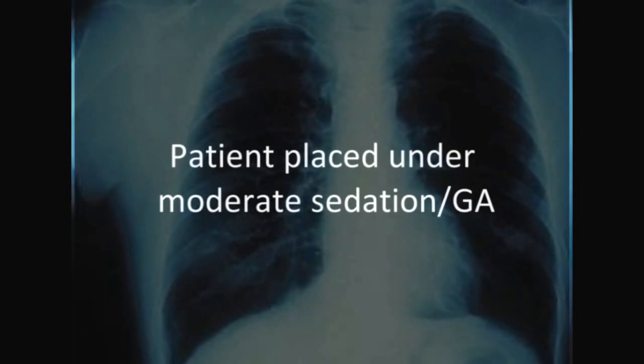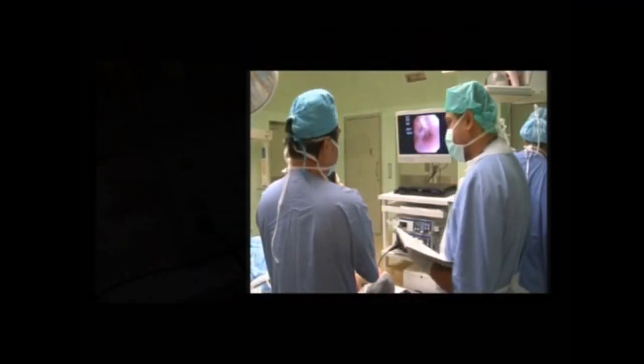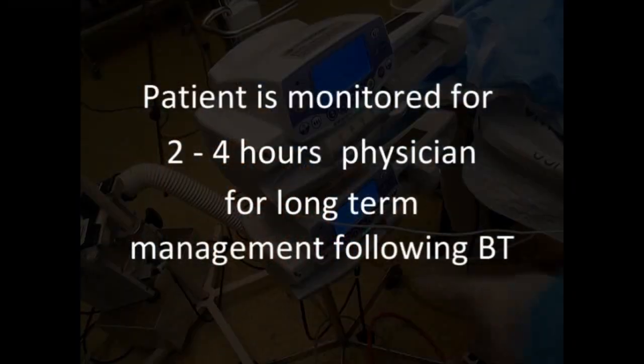The patient is then placed under either moderate sedation or general anesthesia. The BT catheter is introduced through a flexible bronchoscope and radiofrequency energy is applied to the airway walls. Each procedure will be completed within 40 to 60 minutes. After the procedure, the patient will be monitored for several hours.